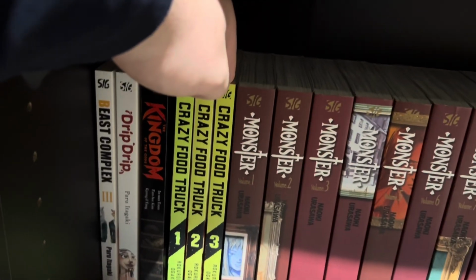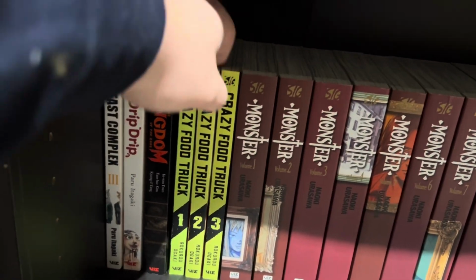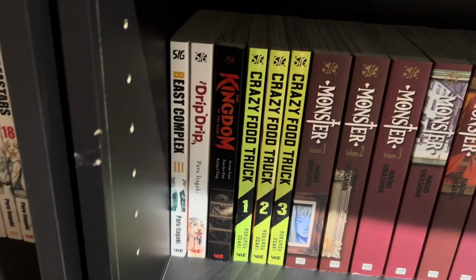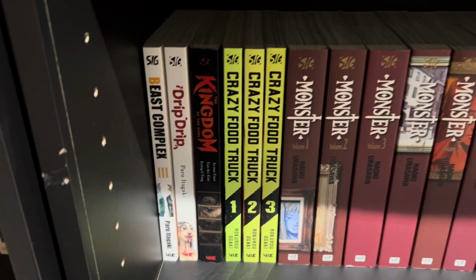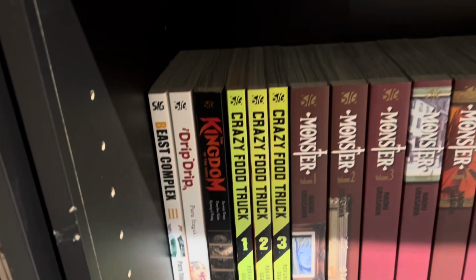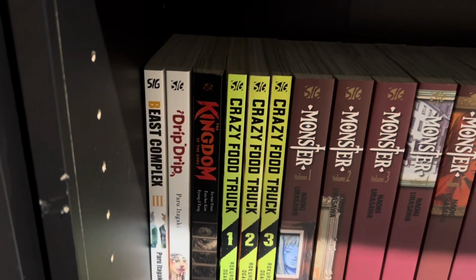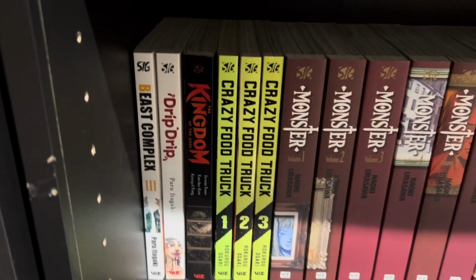Next, I got Crazy Food Truck, volumes 1 through 3. Very good. Kind of hard to talk about just because of how short it is. But it's just about this guy who meets this woman on the road. And it's in this dystopian part of the world. And he just sees her and picks her up and makes her food. It's a very wholesome series. It's kind of like Food Wars, but in the apocalypse.